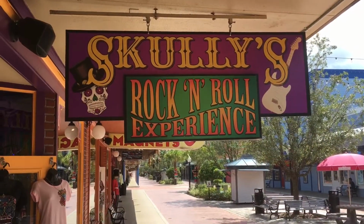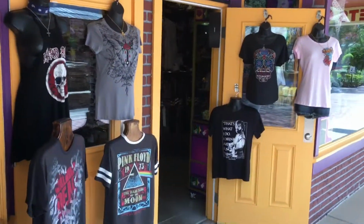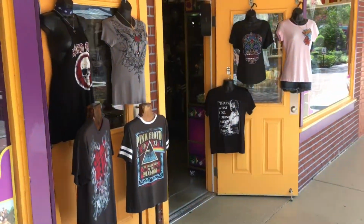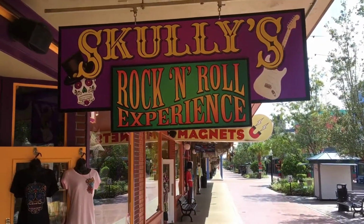Here's a store that sells mostly rock and roll apparel. You can see lots of shirts from Pink Floyd and other bands. They also have some other shirts, like a Game of Thrones shirt and a Walking Dead shirt over here. So another interesting looking apparel store.